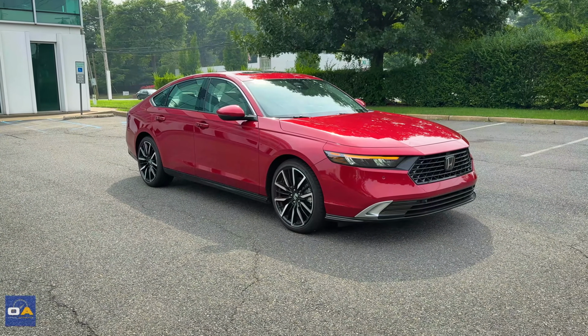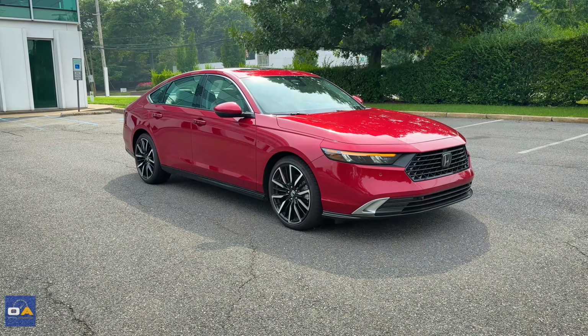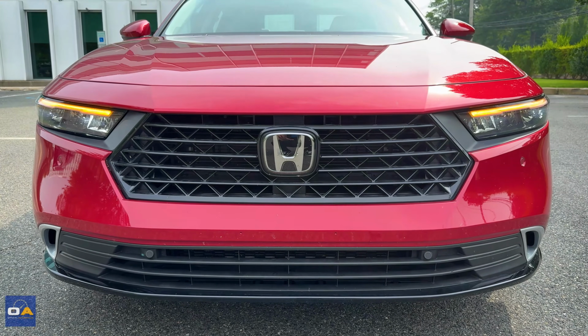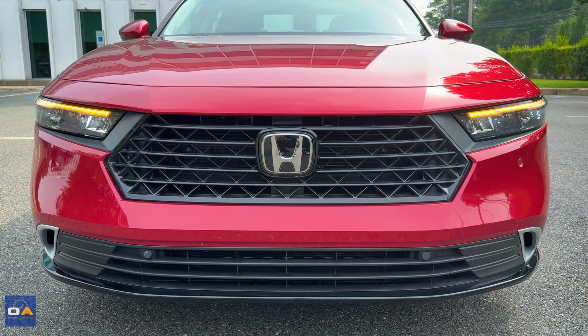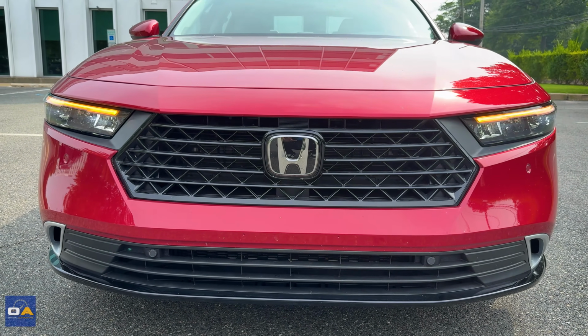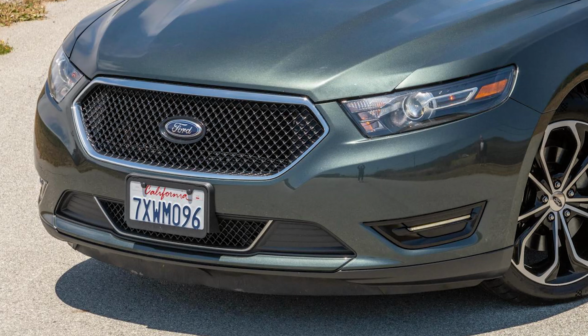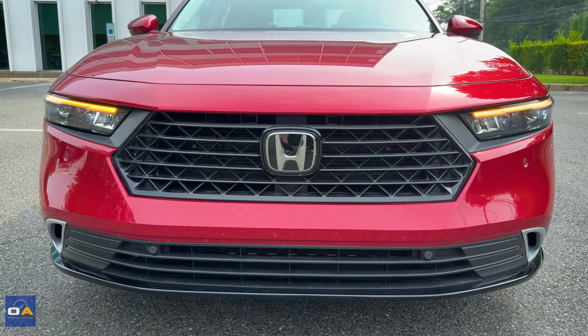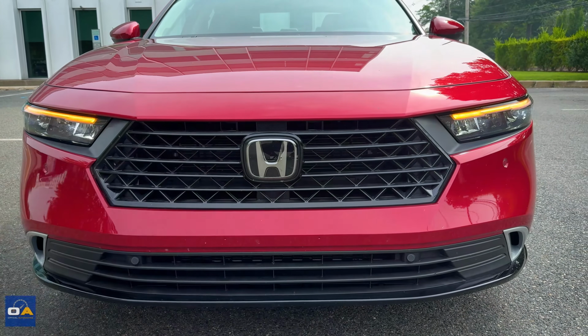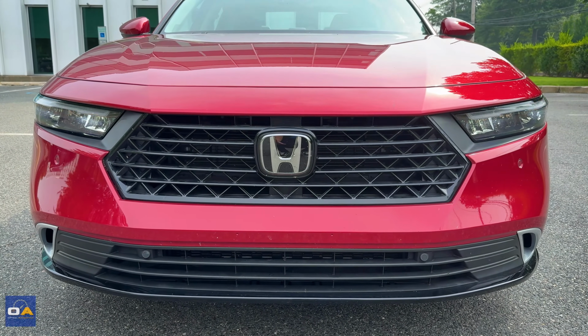I think it's a good-looking car, but I also think it doesn't really stand out. Like here on the front grille, a lot of people are not a fan of the way the front of the Accord looks. They think it looks like the outgoing Ford Taurus, which kinda, but it's rather plain and simple here on the front. And also the shape of the grille doesn't really match the rest of the Honda lineup. Like, it's just a little bit odd.